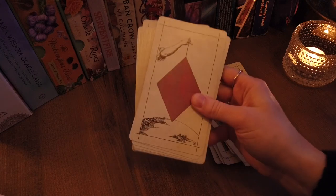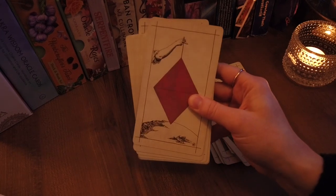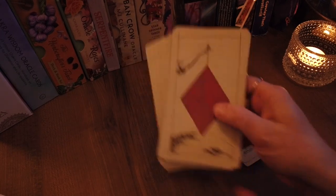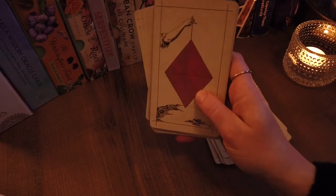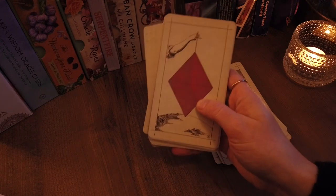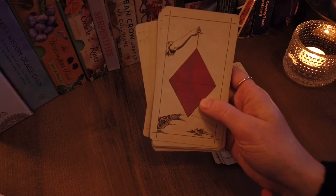What is it about each of them having a one word description or a title? Not all of them have that. Some of them are geometric shapes and things like that.